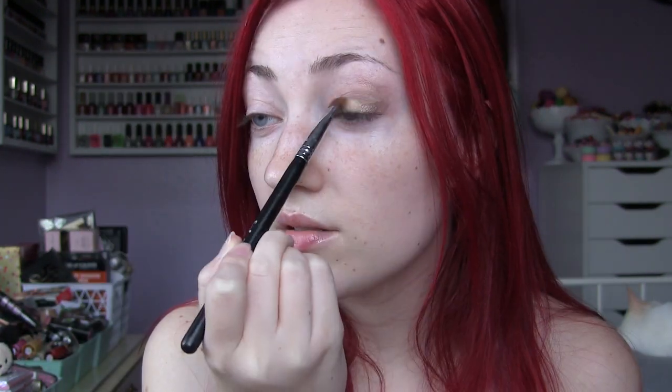Alright, so here's our single shadow. Ooh, that looks really nice. I only got 2 of these because I wasn't sure how I would like them, but let's see how they swatch. Kind of a light wash. I also have some Rimmel eyeshadow pencils, so I might use those in another get ready with me or do a separate review on them. I feel like everyone's kind of coming out with the same products but a little bit different.